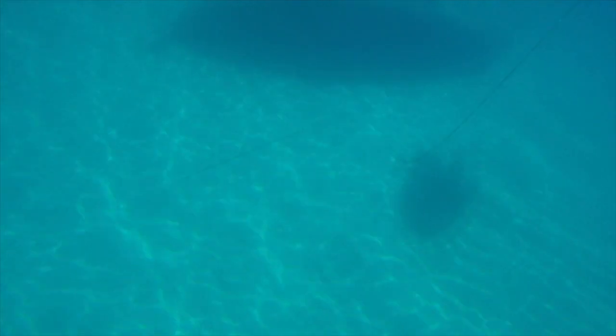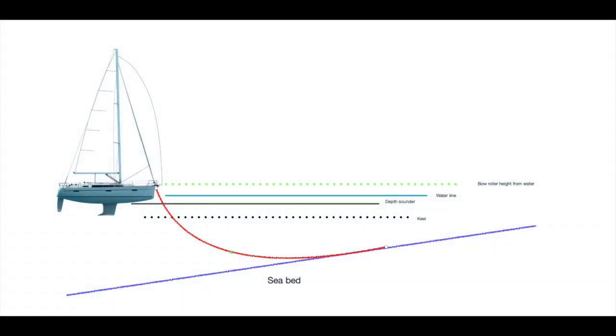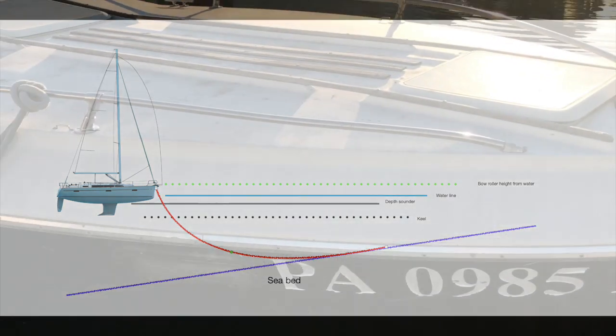Next time on Impavidus, we look at anchoring. We show you what happens to your chain when it's on the seabed, and we look at the technical side of anchoring, depths, scope, etc. Until then, look at this.